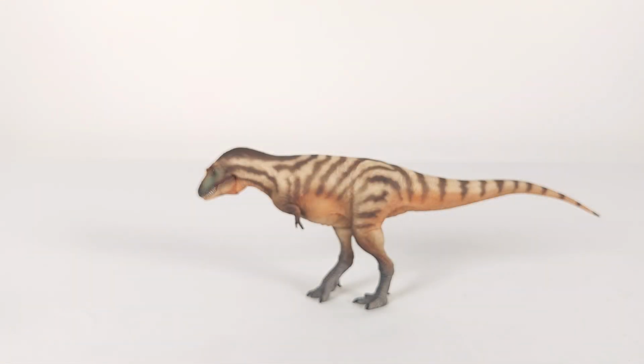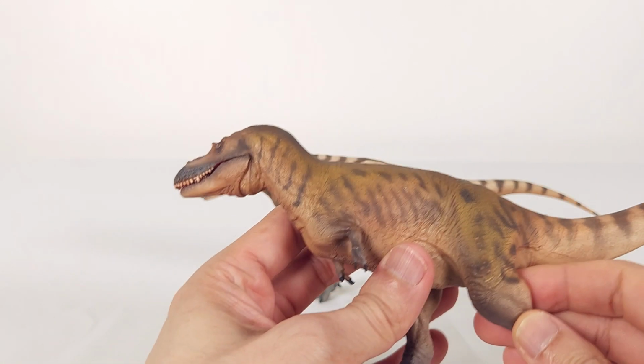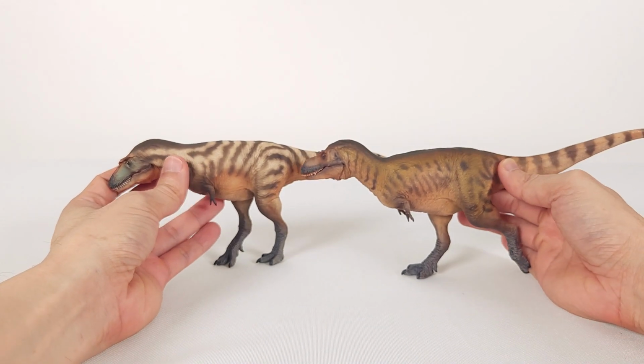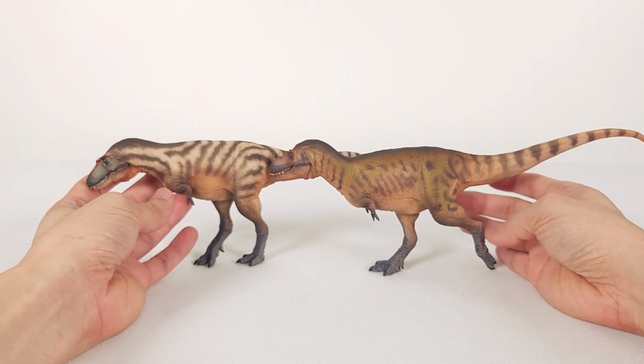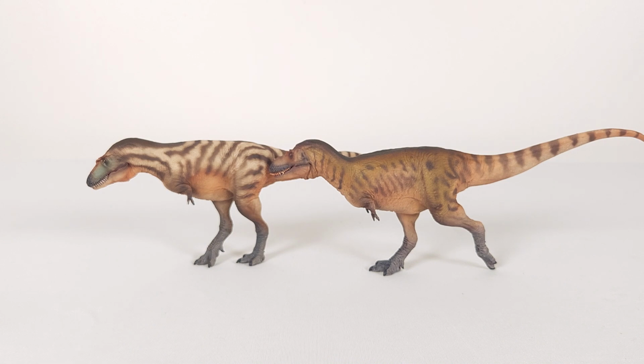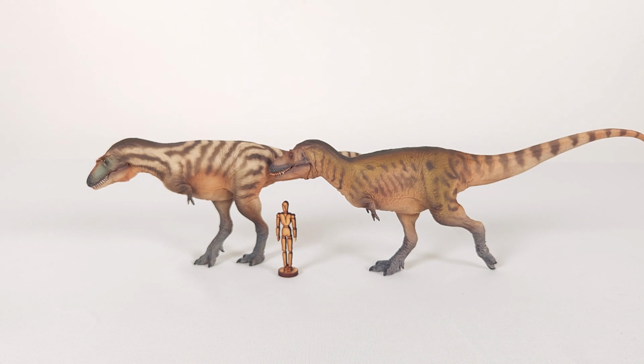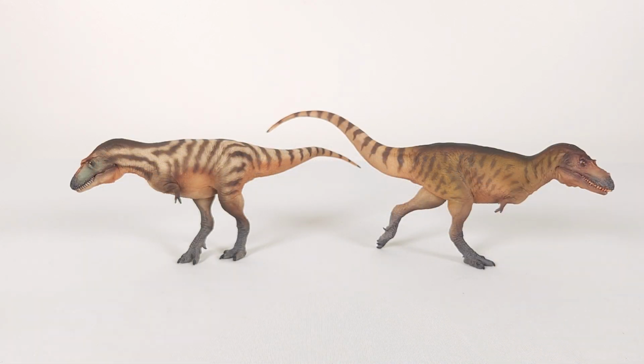Alright, comparisons. Now, most obviously, we have got to look at the other Albertosaurine, Albertosaurus. And both really are highlights in PNSO's Tyrannosaur wave. First of all, both are nice representations of the Albertosaurine clade, and both are roughly about 1:35, which should make most of us very happy. And both are highly unusual in their poses. Now, this one, of course, has that running pose. And this one, that oh shit pose.